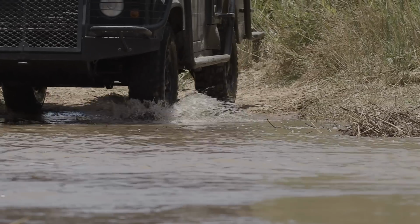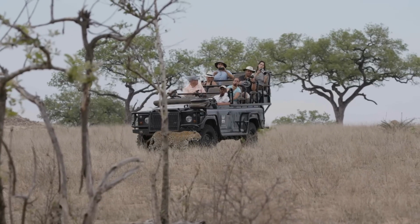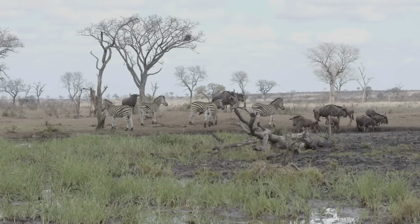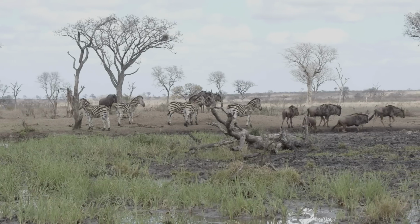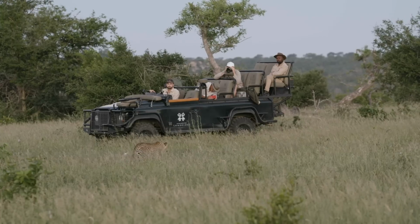So one of the often unseen aspects of lodge living is land care. And kind of a big subsection of that is to make sure that human impact is reduced. Obviously there are roads that allow us to traverse the reserve and see the animals, but we need to make sure that things like erosion are being managed, and the impact we have is negligible.